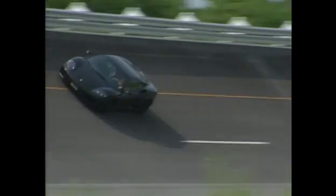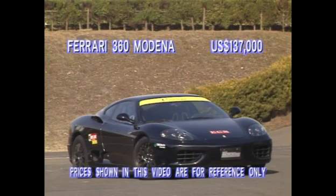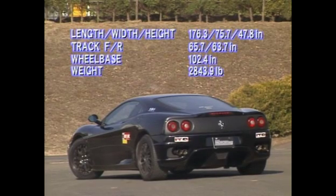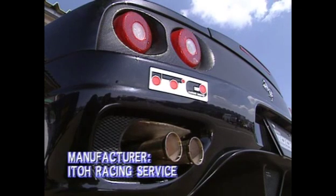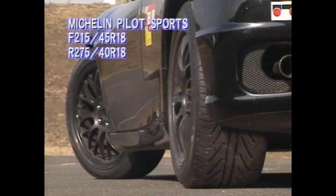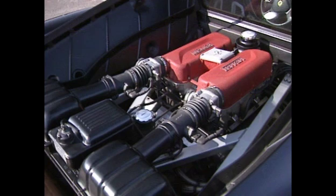Representing the midship cars is the Ferrari 360 Modena. Full aluminum bodywork contributes to the lightness of this car, which weighs in at 1,290 kilograms. It has a crossed 6-speed transmission, and an almost racing engine-like unit that puts out 400 horsepower at 8,500 RPMs and 38 kilograms of torque.